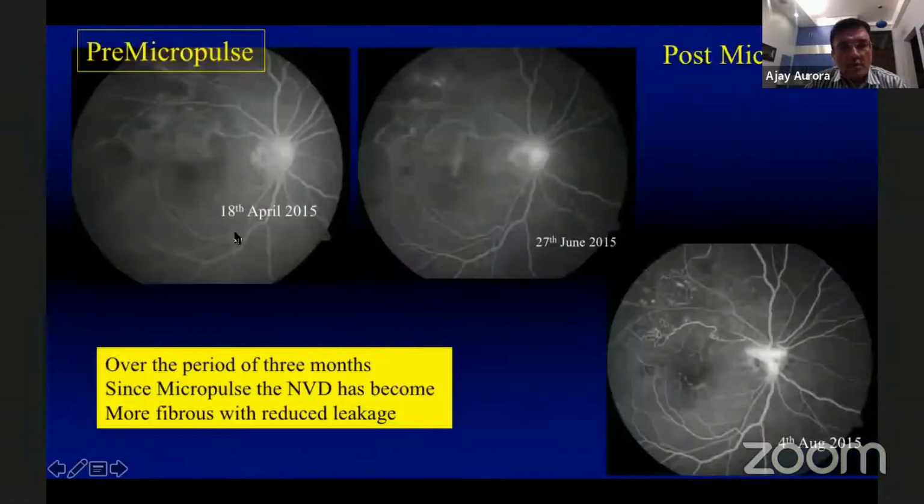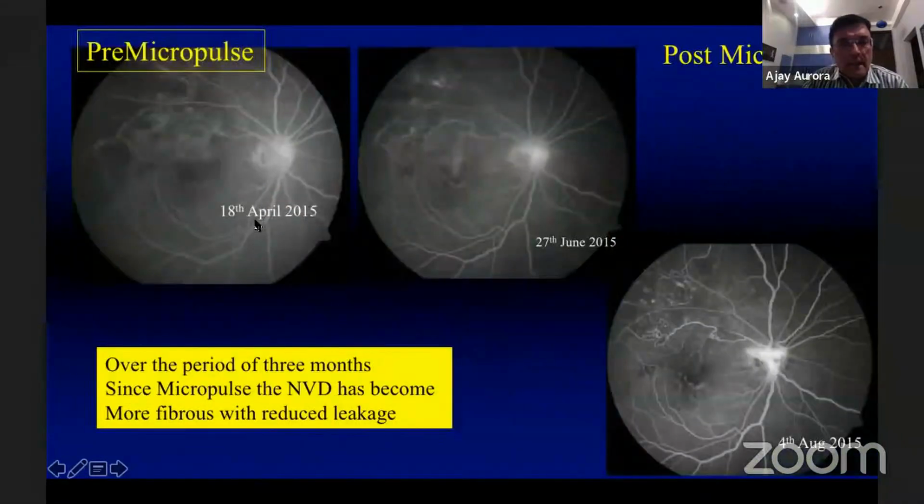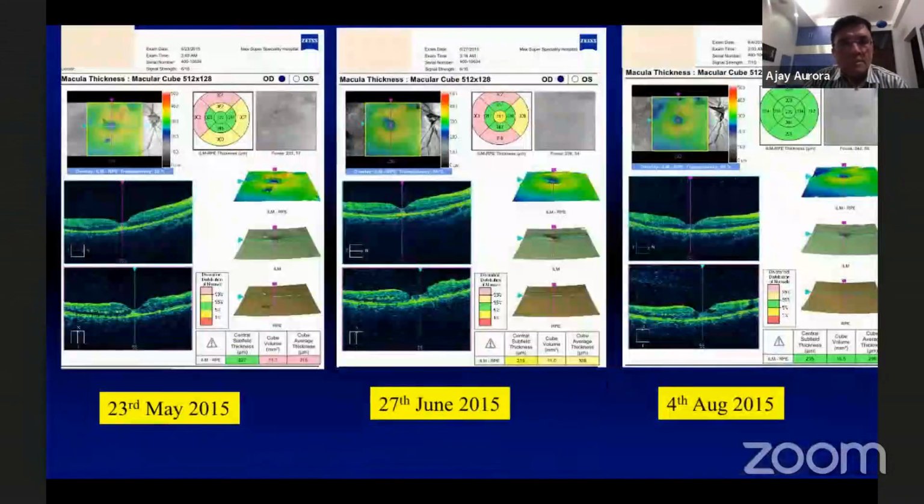I have now followed up this patient for over 7 years, and she comes religiously every year. She's at the moment outside India. You can see even the new patient had NVD, which gradually became more fibrosed. She had no conventional laser, only a micropulse laser was done, and the conventional continuous wave laser was only to demarcate the areas where we treated them with the micropulse laser.